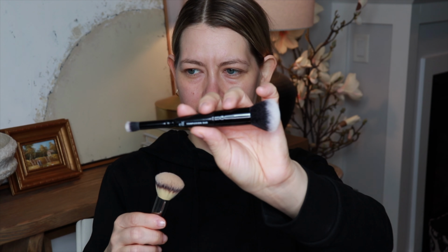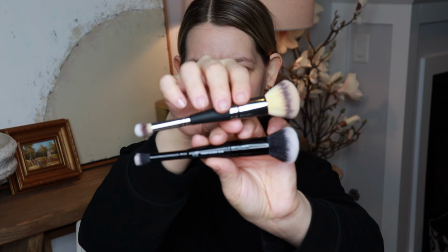You can go in with a brush. I think a brush gives you a little more coverage. This one right here from e.l.f. is the e.l.f. Complexion Duo. It is a dupe for the IT Cosmetics number 7 brush. If they'll focus, there we go. Total dupe, it's just synthetic. So I'm gonna go in with this one today since my IT Cosmetics is dirty.